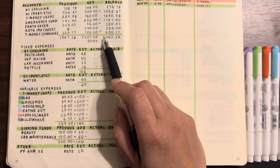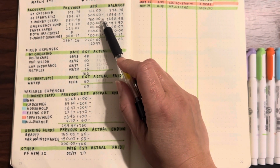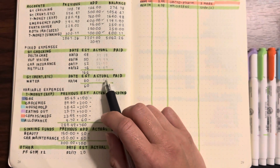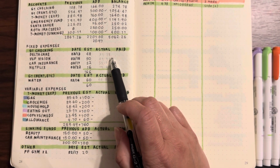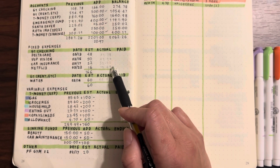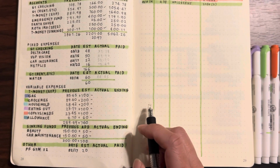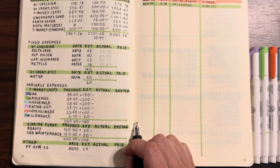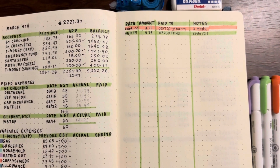Anyhow, I'm going to check these totals again tomorrow to make sure this has gone through. And then I'm going to pay this tonight. And these will be automatically deducted on these dates. So yeah, that's it. That's all I've got. I hope that was helpful.